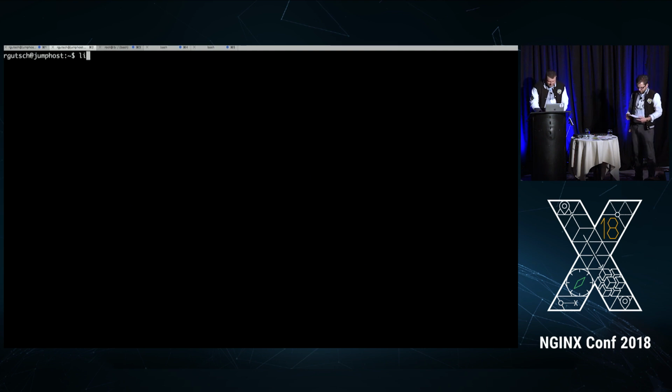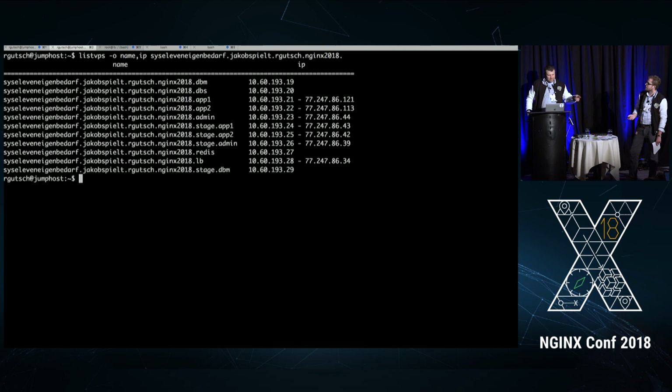Okay, at first let me show you the setup we built. It consists of virtual environments, and we'll talk about the app server right now. Exactly. The first two VEs are the database servers for the live environment. Then you see two app servers, an admin server. Then there's the stage environment. There's the Redis for session caching. And there's the main part we will take care of now, the Nginx load balancer. And we will start with entering the virtual environment.